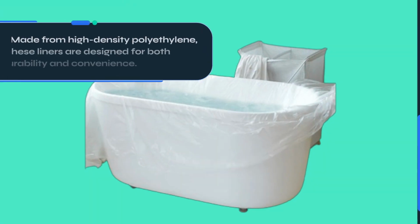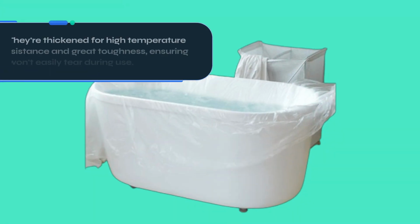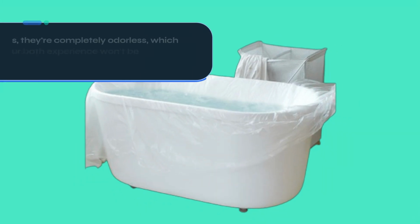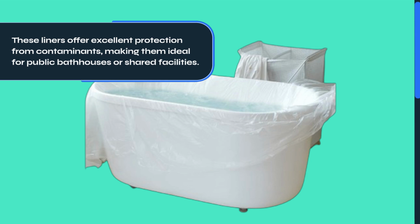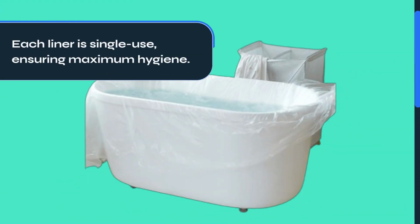Made from high-density polyethylene, these liners are designed for both durability and convenience. They're thickened for high-temperature resistance and great toughness, ensuring they won't easily tear during use. Plus, they're completely odorless, which means your bath experience won't be affected by any unpleasant smells. These liners offer excellent protection from contaminants, making them ideal for public bathhouses or shared facilities. Each liner is single-use, ensuring maximum hygiene.